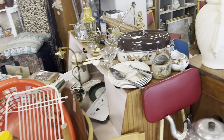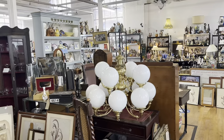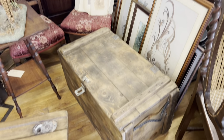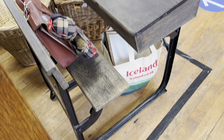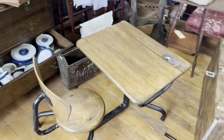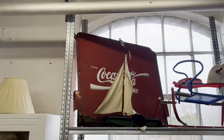Laundry basket there. That's old. It's strange, isn't it, now we look at things and think, well, that's still new. It was only 10 minutes ago that we were using these items, but now, vintage now. School desk. Another school desk, but really unique in design. Coca-Cola sign there. Nice model yacht in front of it.